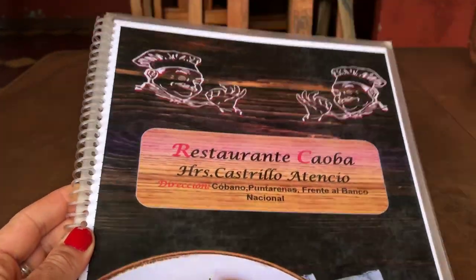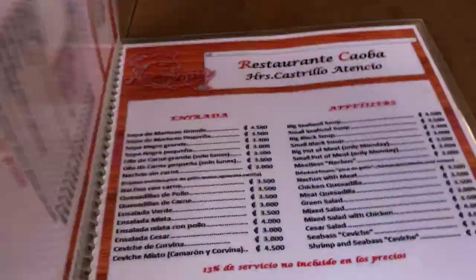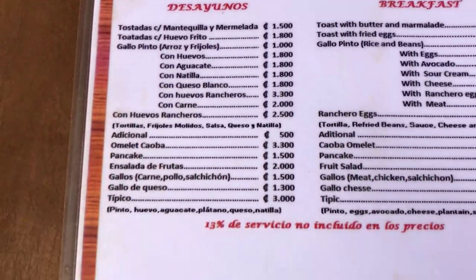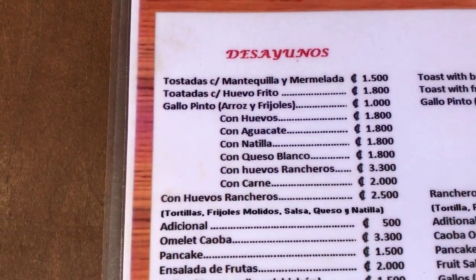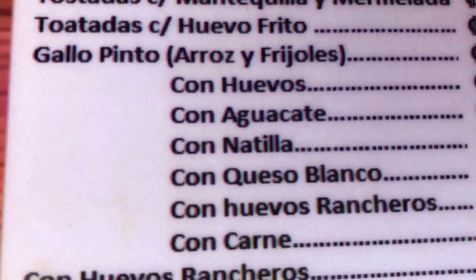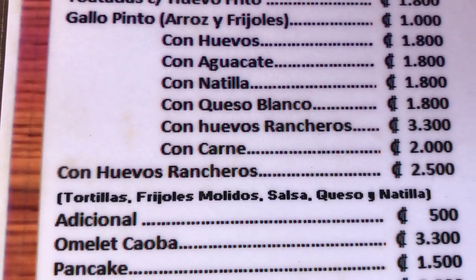The menu. Okay. So here you see our most favorite breakfast and lunch. The gallo pinto. You see it? Gallo pinto. So this is what we usually eat. What is gallo pinto?